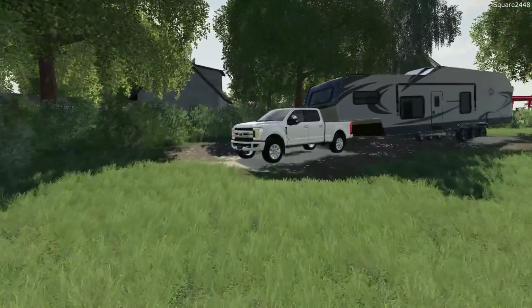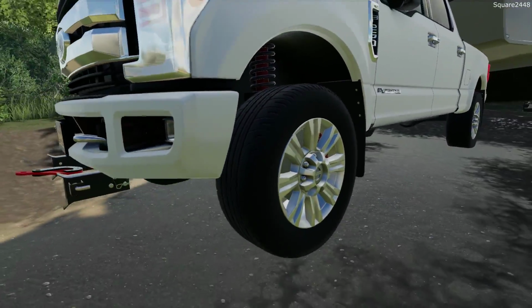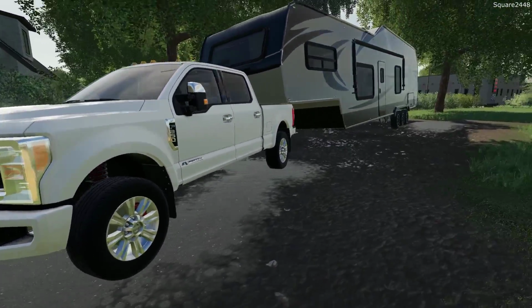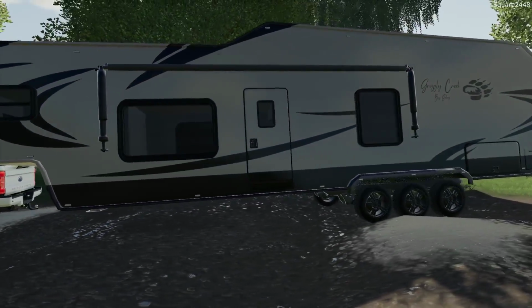It looks like a pretty new F-250. Really quickly, let's check out those tires. Yeah, those are not good tires for trying to pull something. I mean, this thing here probably weighs around 15 to 20,000 pounds.